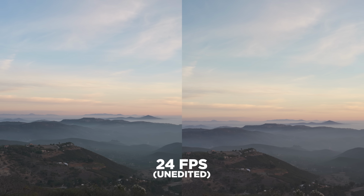And the A7S III it's still on the left. You thought I was gonna switch them, but I didn't. I kept them on the same side the whole time. I tricked you. Next though, let's check out some slow-mo.